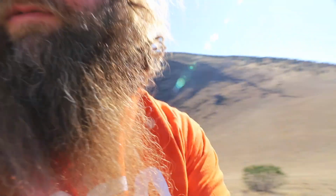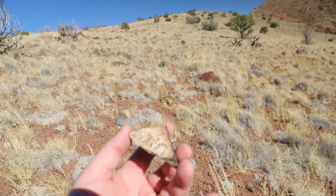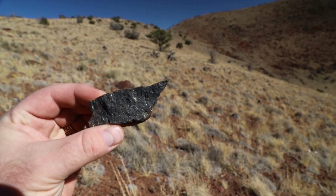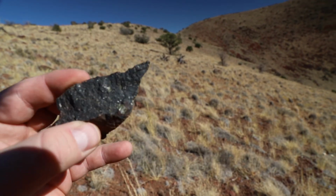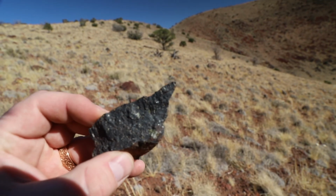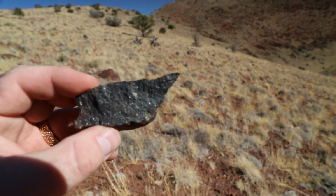And then let me show you some of the samples that I just grabbed with my hammer. Let's see if I can get you some good lighting here. So here's a little piece. Can you see that? You see all the crystals in there? Quite a bit of the green crystal, which I think is olivine. Maybe some white ones. I'm not sure what the name is for that.